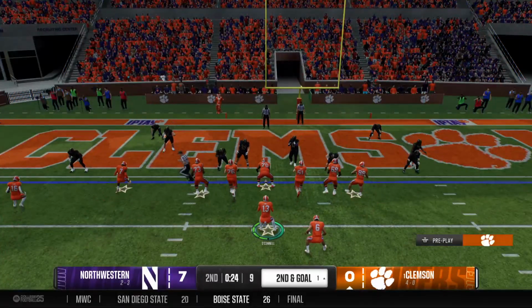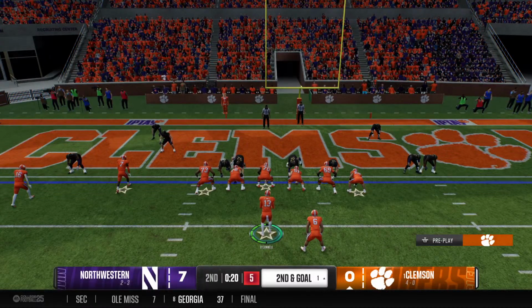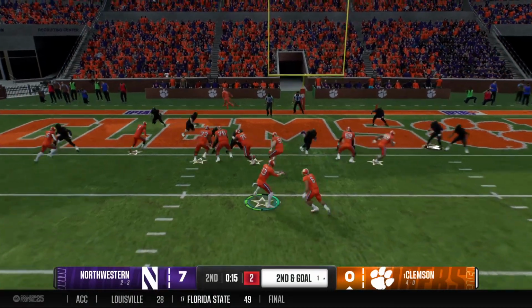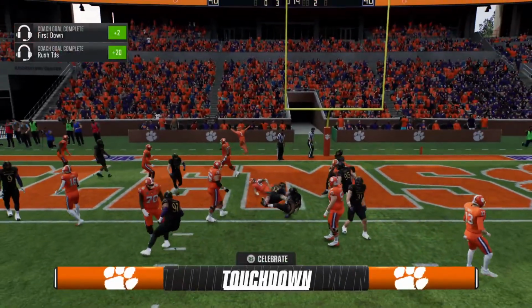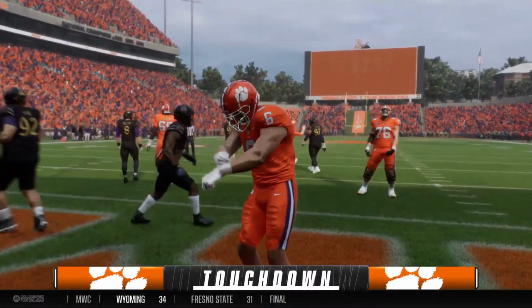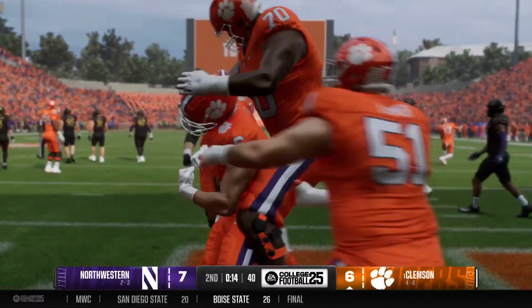Looking for just one more yard. It's 2nd and goal. Slams ahead. Into the end zone he goes. Touchdown, Tigers. And I love that this offense stuck to it. Stuck to the run game.